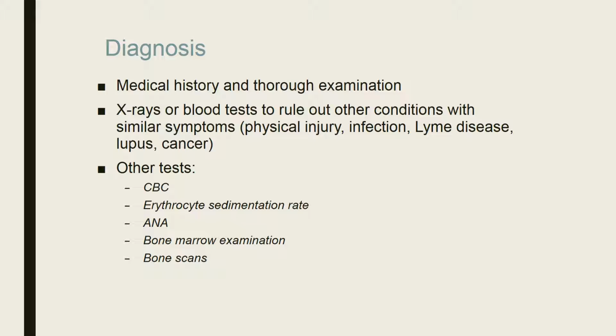Bone marrow examinations allow doctors to look at where the blood is actually formed in the bone marrow, and would rule out your leukemias, those kinds of things. Bone scans could also be done to detect changes in bones and joints, which would look at the cause of any unexplained bone or joint pain.